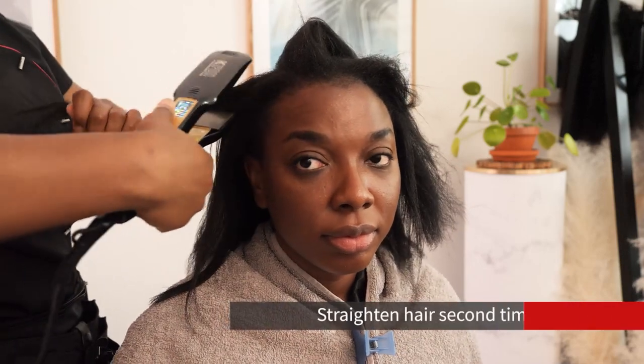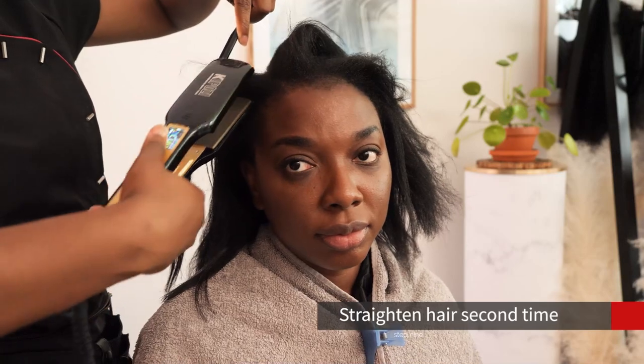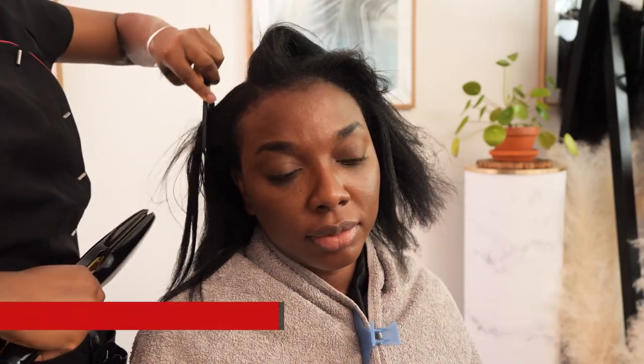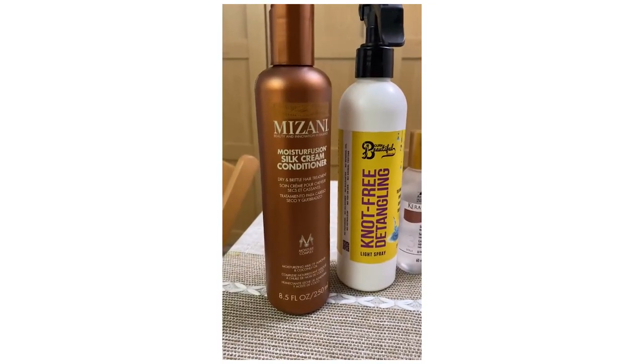Now, after the first press and the haircut, she went in again a second time to really have the hair nice and silky straight, combing through with a fine-tooth comb. And then she added this oil that apparently would help to have the hair nice and smooth and have a bit of shine to it. She just would spray that on each section.